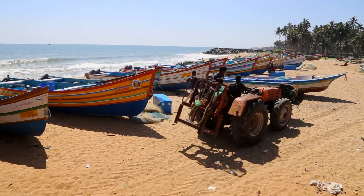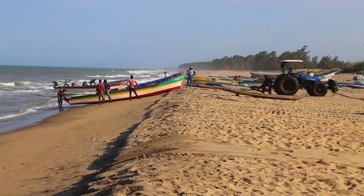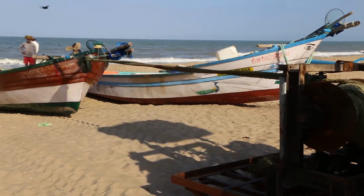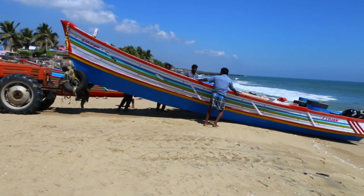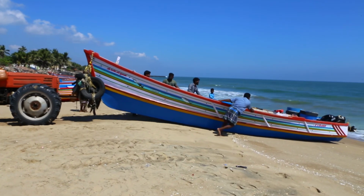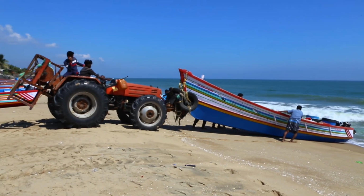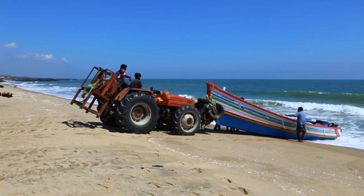Tractors have now come to the rescue of the fishermen in some villages in Tamil Nadu. Fishermen no longer need to wait for fellow villagers to come and assist in the launch or retrieval of the boat. The tractor does the job quickly and efficiently. A launch or retrieval per boat costs rupees 150 or $2 and is a win-win situation for both the fishermen and the tractor owner.